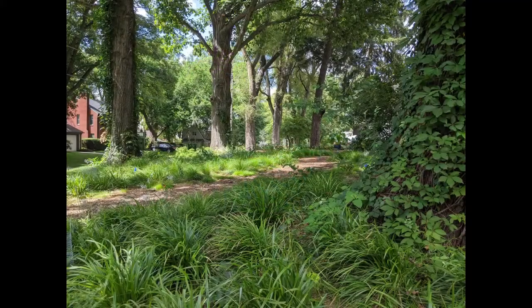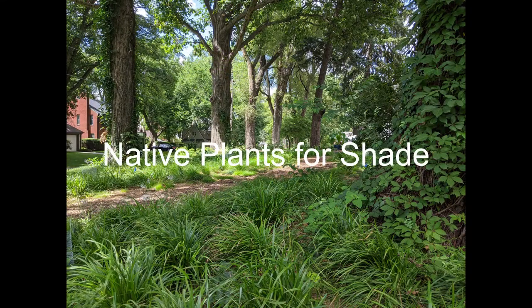Hello, let's look at some native plants for shade today. We'll be looking at just a sampling of species that will do well in dry to medium and even some moist conditions in the shade. So are you ready to go?